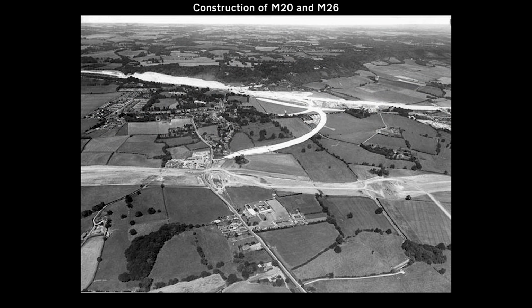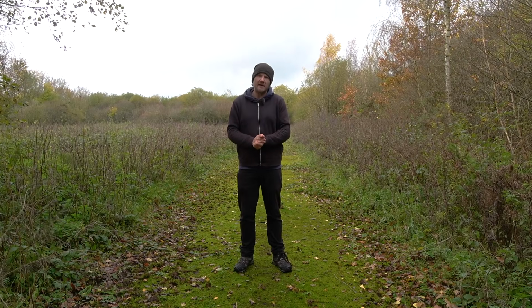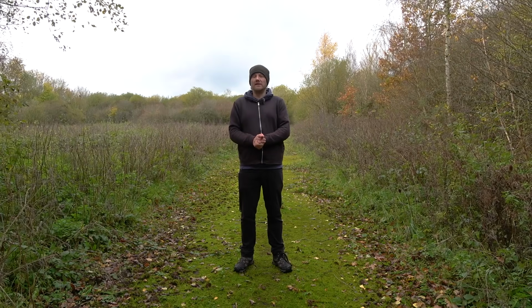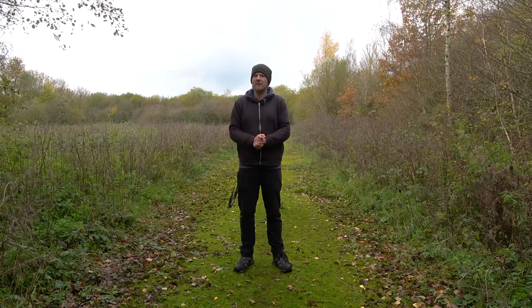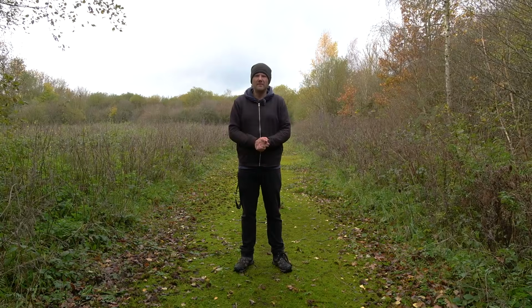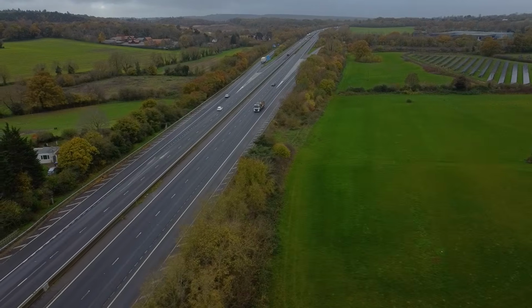Junction 2A came about then as a result of the M20 and its numbering system, and that all makes sense in the context of the M20, not so in the context of the M26. For some unknown reason, they didn't rejiggle the junction numbers when they completed the M26, so we're left with Junction 2A on the M26, but is actually Junction 2A of the M20. What?